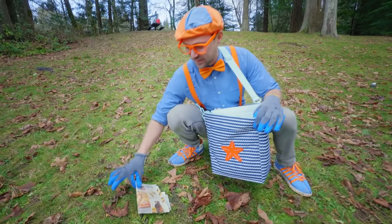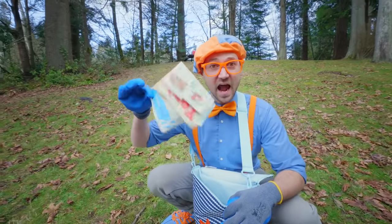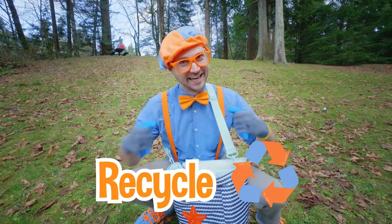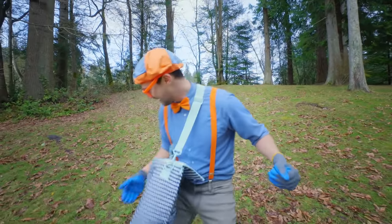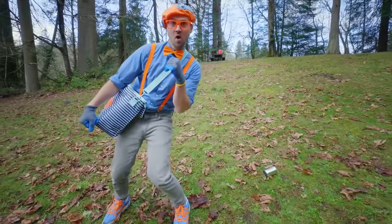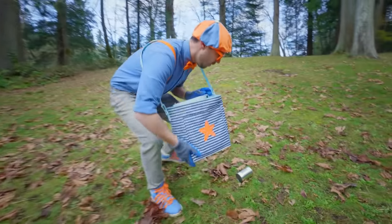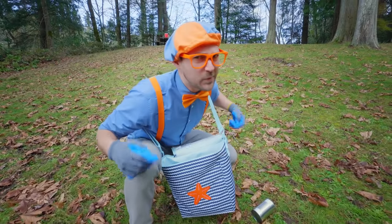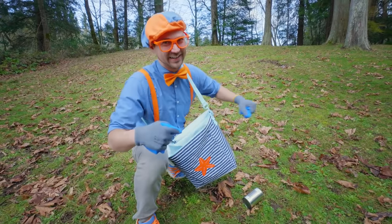All right, first let's pick it up and put it in here. But you know what this is? This is paper. And paper, we can actually recycle it. That means that we'll be able to reuse it later. All right. See if we can find some more. Oh, you see some more? Oh, down here? Wow, good find. It should not be here though. But like I said, you and I are here to help.